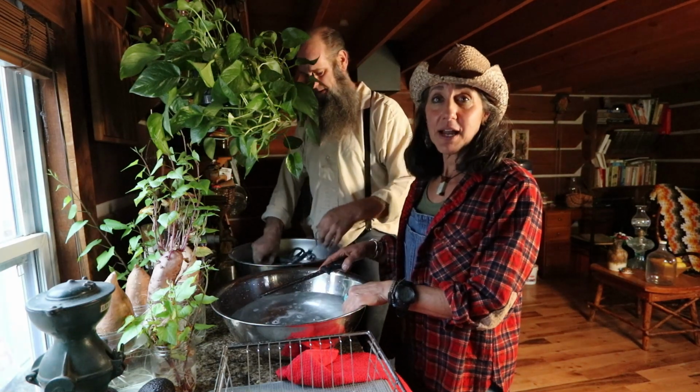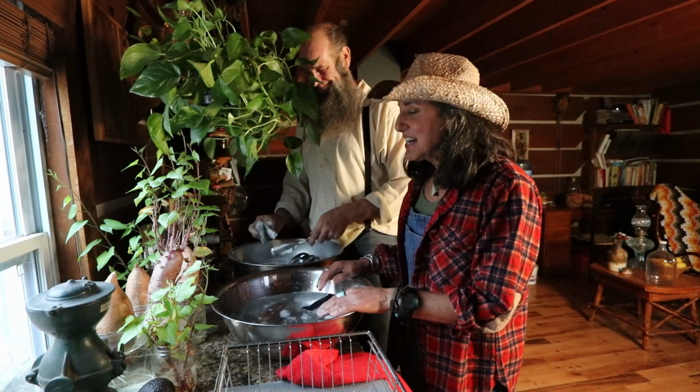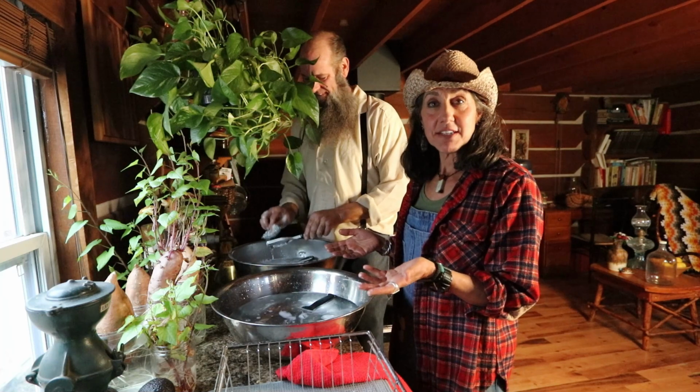You know, we live off grid. We don't have a dishwasher or electricity. So I'm a dishwasher. It was funny when we first moved out here, when I was visiting the Amish, I always wanted to know how they did their dishes.